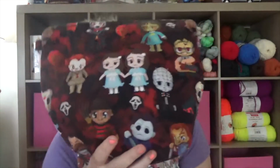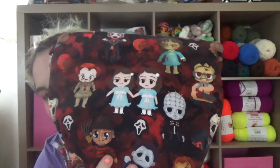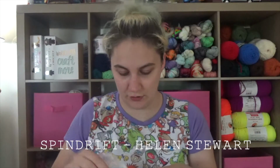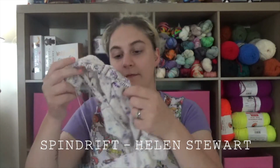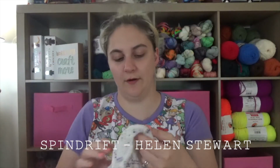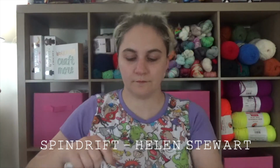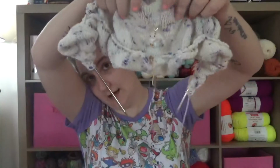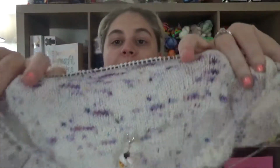Living in this awesome Horror Villains bag from Lila Styles is my Spindrift Shawl by Helen Stewart, also known as Curious Handmade. Right? It is Spindrift, right? I'm going to have to double check when I pull the iPad out. But last time we chatted, I was all the way down here, and now we're all the way up here.